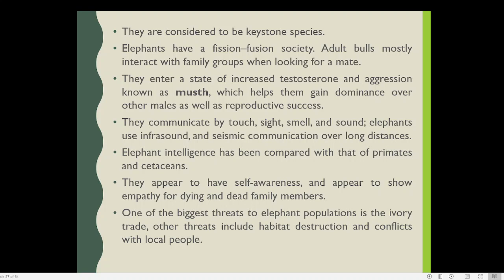Then, elephant intelligence has been compared with that of primates and cetaceans. You know that most elephants take care of their children very well. They also recognize their owner and their caretaker properly. So they have a higher level of intelligence. That is one important feature of the elephant.